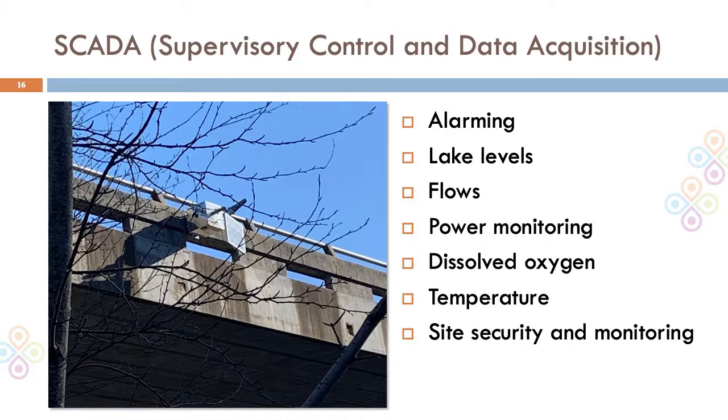I talked about SCADA a little bit earlier. The SCADA system, besides providing data for stakeholders across the region, is also providing some core functions for the operations of the dams. It is providing alarming at each one of the locations. We're tracking in real time lake level. We're tracking the level of the water downstream of the dams. We're calculating flows. We're monitoring power, because if the power goes out, we need to know about it so that we can fire up generators to keep the equipment going.